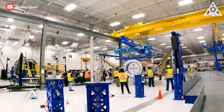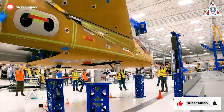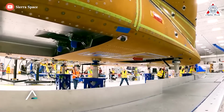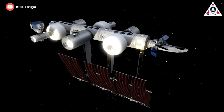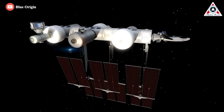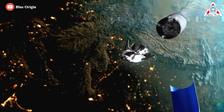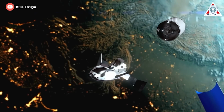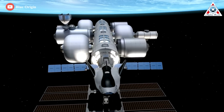Sierra plans to build a fleet between 10 and 15 Dream Chasers by 2030, although the breakdown between cargo and crew variants is still to be determined. Along with the 6 cargo flights for NASA, plans call for cargo and crew Dream Chasers to ferry supplies and passengers to the Orbital Reef Space Station that Sierra and Blue Origin plan to erect in low Earth orbit by 2027.